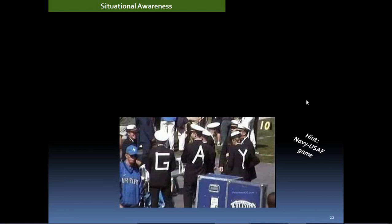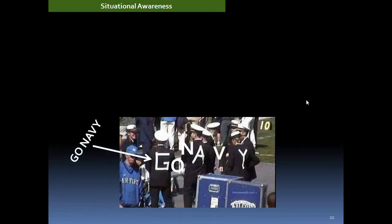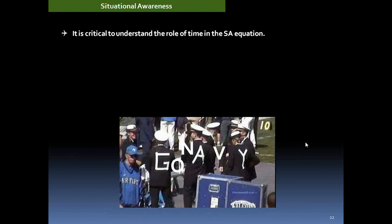Hang on. It's the fact that they are standing without the midshipmen with the O and the N and the V. So that's their loss of SA here, that they should have been aware a camera was taking that picture without those 3 of their crewmates being in there with them. So that's an example of lost situational awareness.